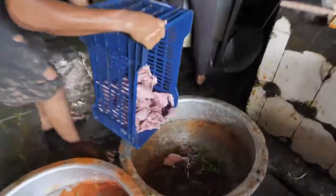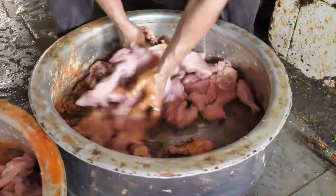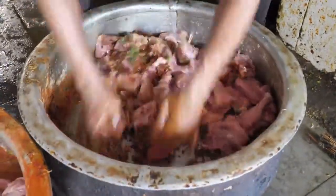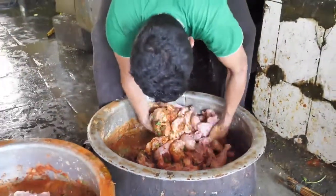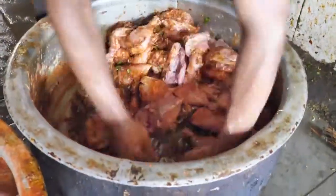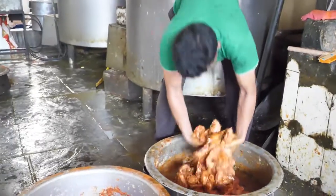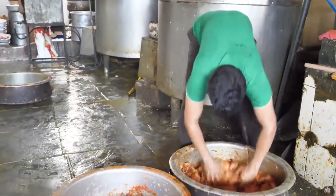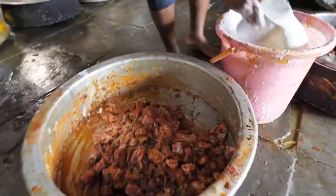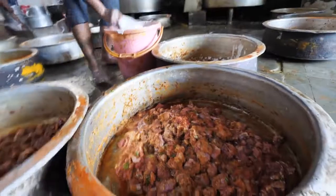And now we're just adding in some chicken. Oh. And they're mixing it up. So we're gonna have chicken biryani and goat biryani. Amazing. Truly amazing. That is a good way to get it mixed up. Wow. And we're just gonna add all that curd in. So much.